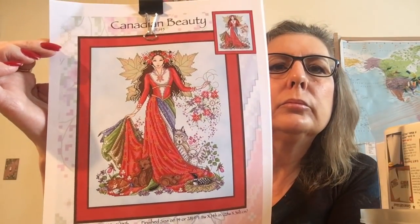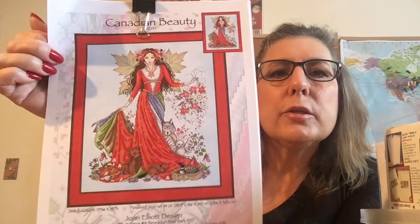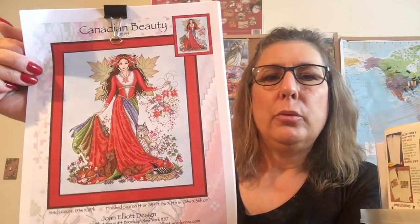July 1st is Canada Day. This is a Joan Elliott design called Canadian Beauty. So I'm going to do this one for Canada Day, Canada's birthday. I am going to change the colors in this. It will be the first time that I'll be doing a color conversion on something.